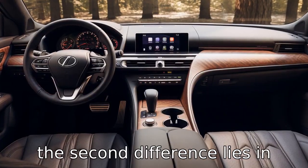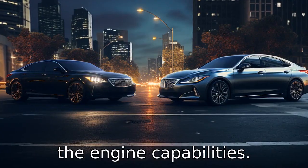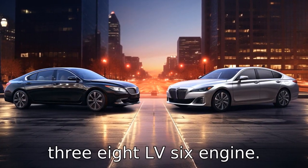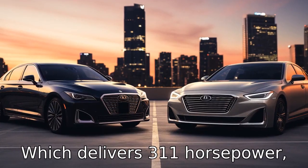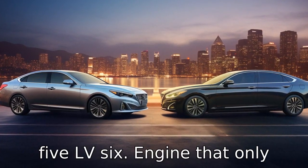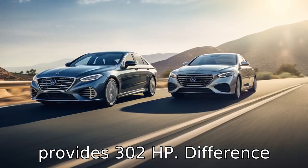Difference 2. The second difference lies in the engine capabilities. Hyundai Genesis G80 comes equipped with the standard 3.8 L V6 engine, which delivers 311 horsepower, while the Lexus ES has a 3.5 L V6 engine that only provides 302 horsepower.